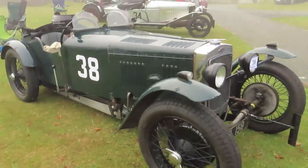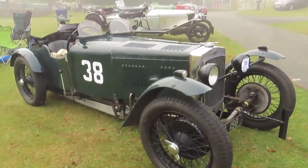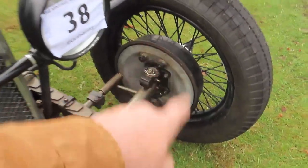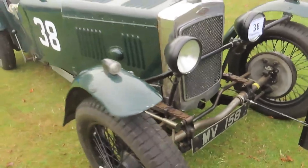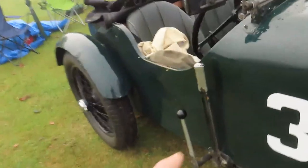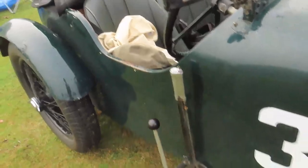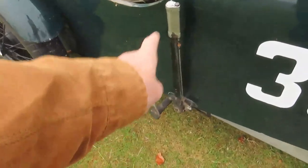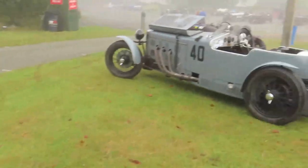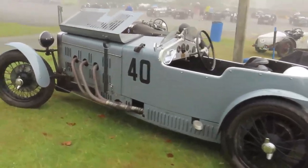That is gorgeous, that, isn't it? I love the oily rag look. Oh, I so love these old drum brakes. They just look so good, don't they? Another thing that I love is the external gear lever and handbrake. I don't know which one's which, that's probably the gear lever and handbrake actually, but they do look good, don't they? Right, one next, another Frazer Nash.